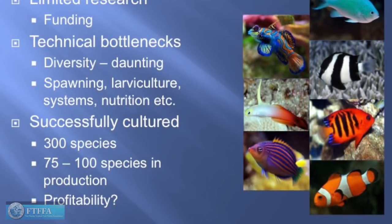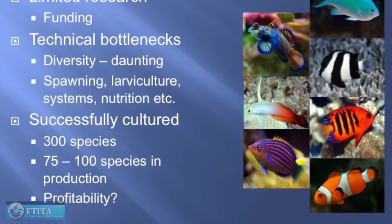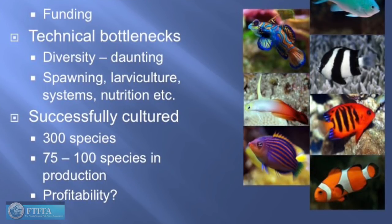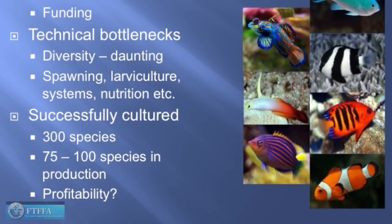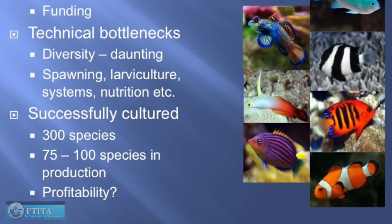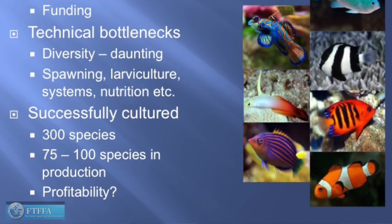The question is, what can we do that's profitable? Because no one's going to grow fish, and the conservation benefits aren't going to be realized, if no one can make money at this. At the end of the day, it's a business. Aquaculture needs to turn a profit. So we really need to figure out the most cost-effective way to produce some of these fish.